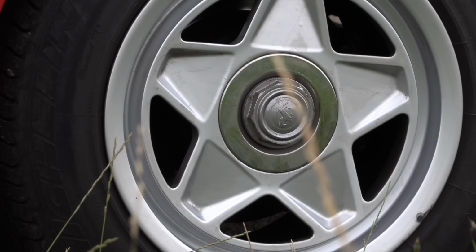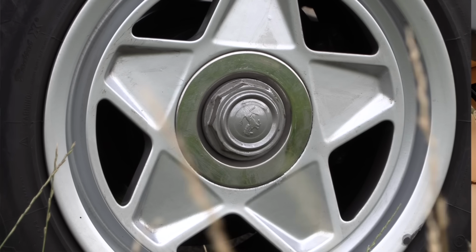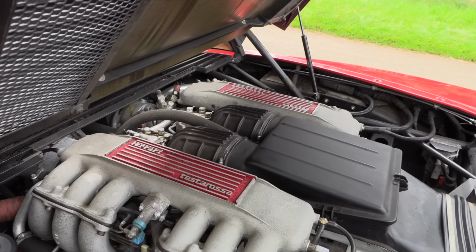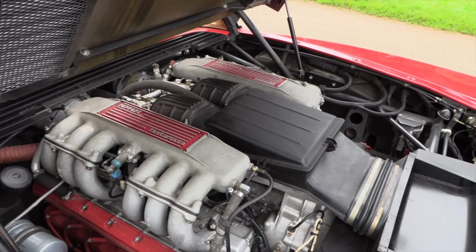So this model, I think, is the first mild facelift of the Testarossa. So it still has the monoblock or mono nut wheels, monodados, I think they're called, but it has the 2 wing mirrors. So the engine puts out 385 horsepower. Later versions had about 40 to 50 horsepower more.